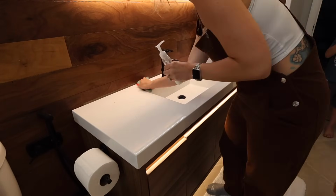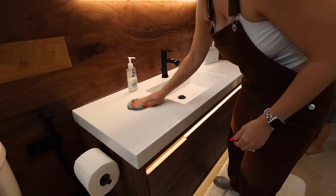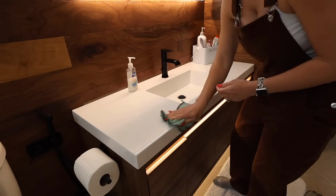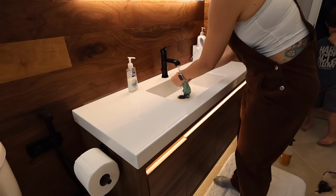Currently now in the kids' bathroom. It wasn't terribly dirty, but it definitely needed some attention. My oldest daughter, Aubrey, she's 13. She's the one who typically keeps up with this bathroom. So every few days I have her come in here, clean it, but of course it always needs a mother's touch.